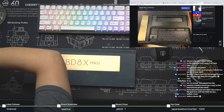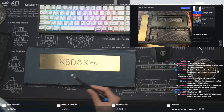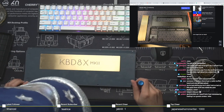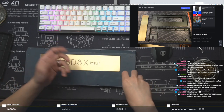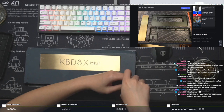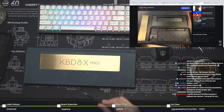KBD fans equals trash. I wouldn't say they're trashed. I think a lot of people think that because it's a custom board, which it is, it's automatically going to be a quality board. But custom doesn't necessarily mean quality.